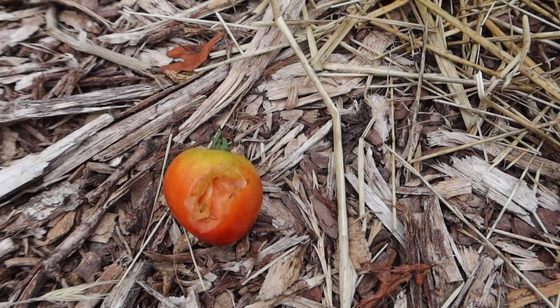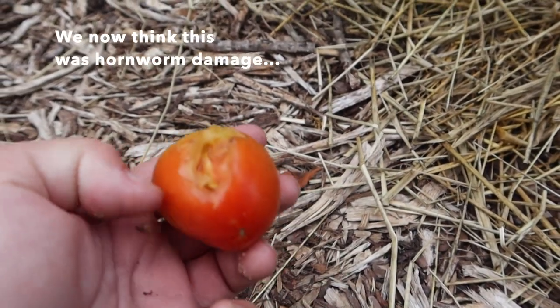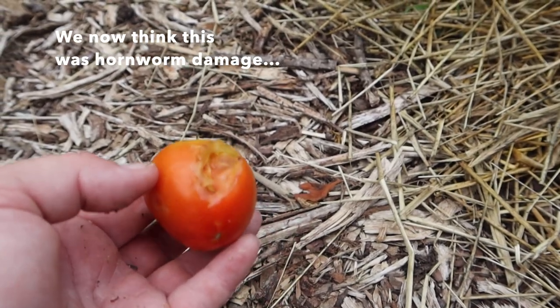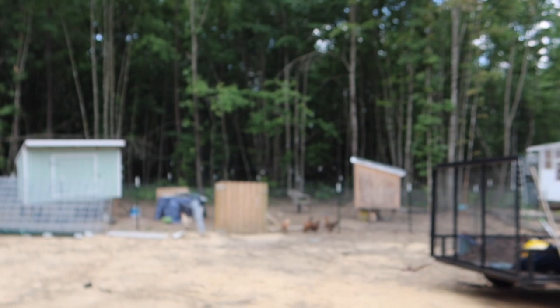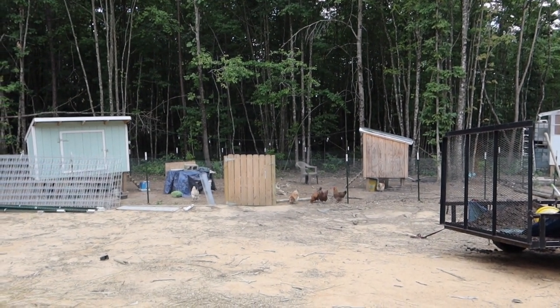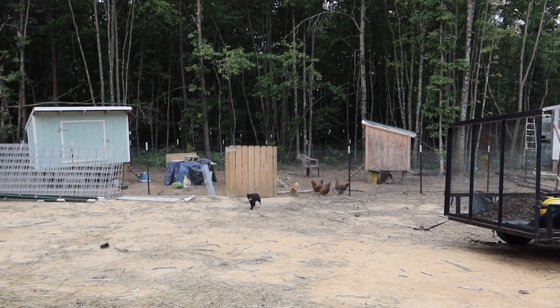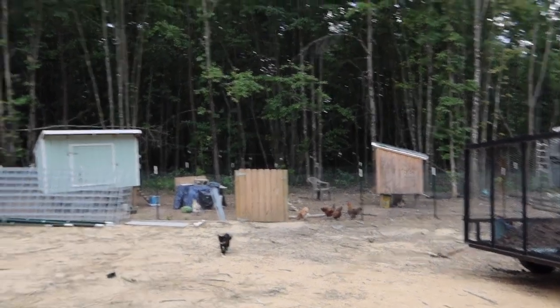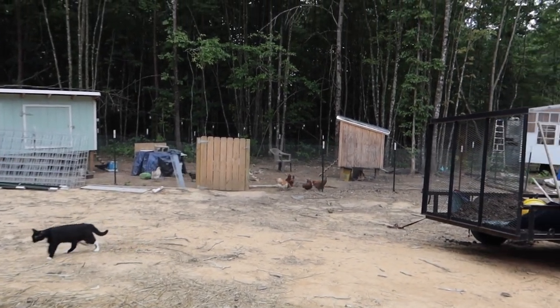You can see somebody had it. Our chickens will escape. Speak of the devils. I will throw this to them. Oh, there's Sanford. He's a good kitty. Oh man, I never make it in there.